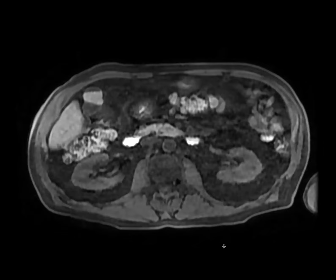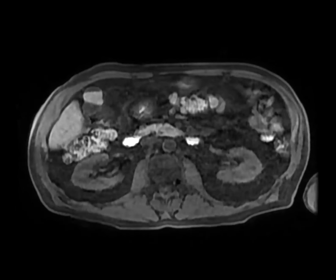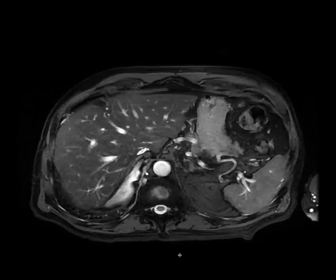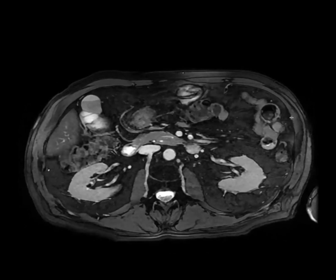This is a great point for the residents. Anything that looks solid, unless you have a pre-contrast, we don't know, could be just debris or sludge. On ultrasound, if you were to image this, that's where you put the color and the Doppler on. And then on MRI, we get these wonderful subtraction images. We can see that there's no true enhancement. So it's just sludge, which is a controversial term, I would say.